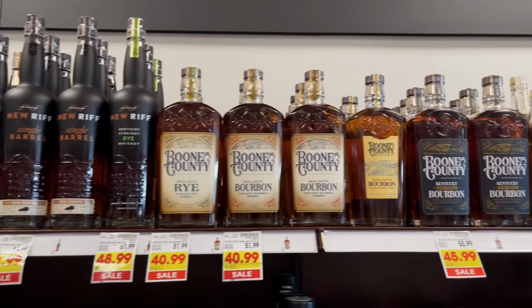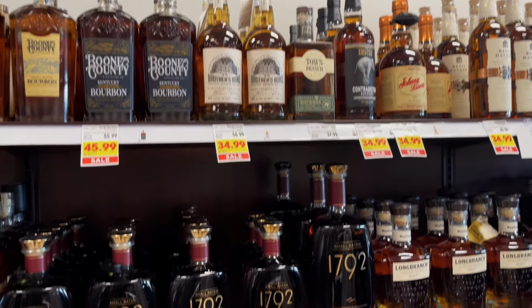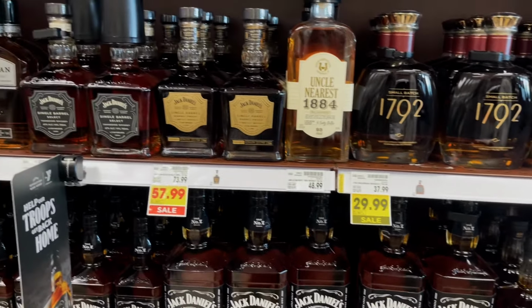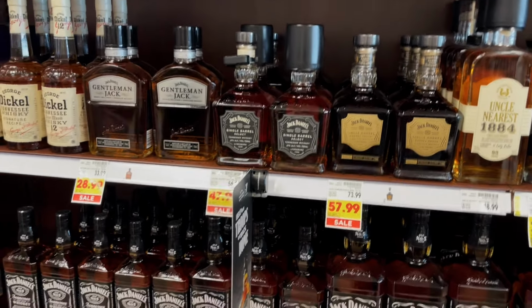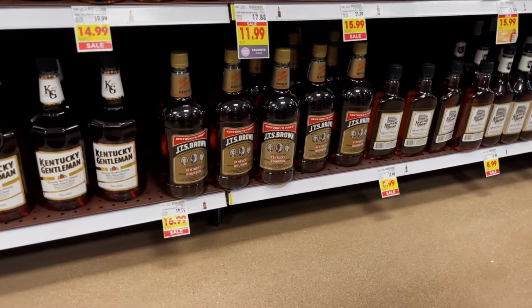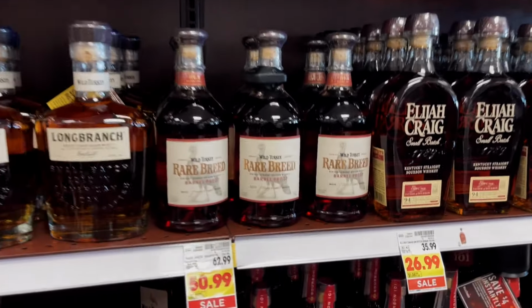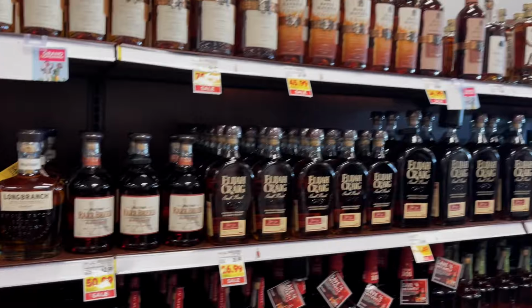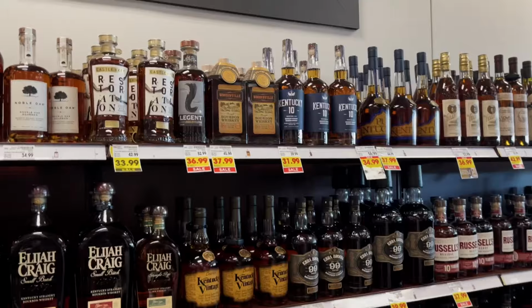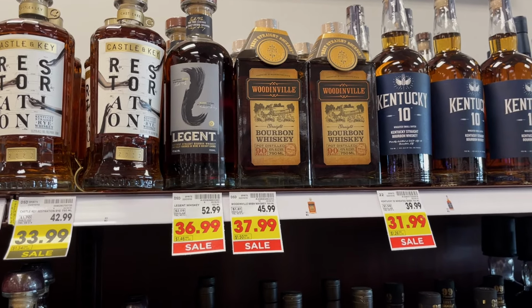All right, new Riff, Boone County. New label on the Boone County. Small batch, $17.92, $29.99, good price there. Jack Daniel's line, early times. JTS Brown, but not the popular bond. Rare Breed, not bad. Excellent Key Restoration Rye, which is probably the best offering. Haven't had that, but I've heard good things.